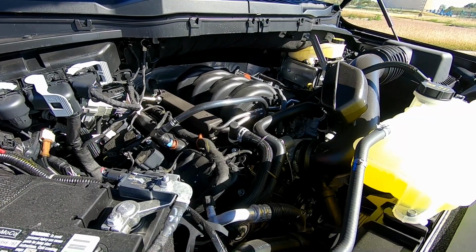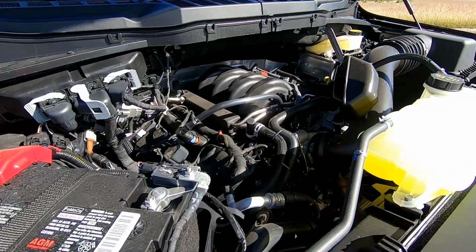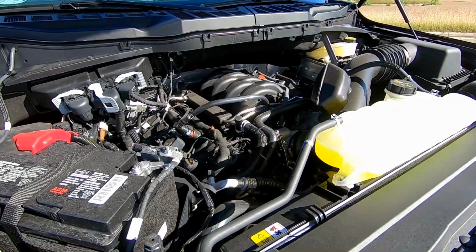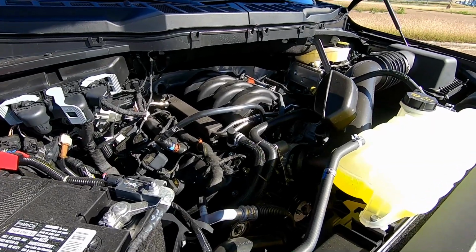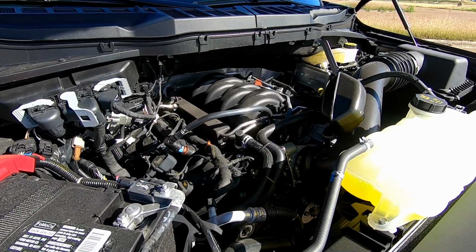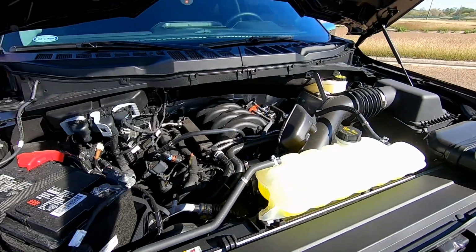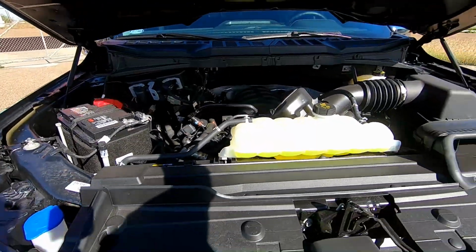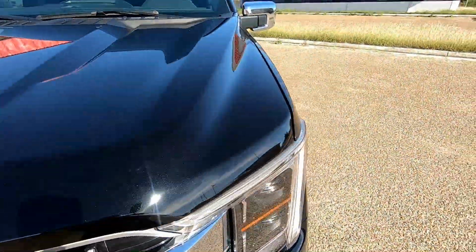So again, my goal here for this Coyote engine would be to obviously supercharge it, whether it be a Whipple or a VMP supercharger. I don't know if I want to jump straight into that or jump into maybe the NA game for a little bit and see how she does. This truck is a flex fuel truck, so I'll be able to run E85, 93, or a mix of both.